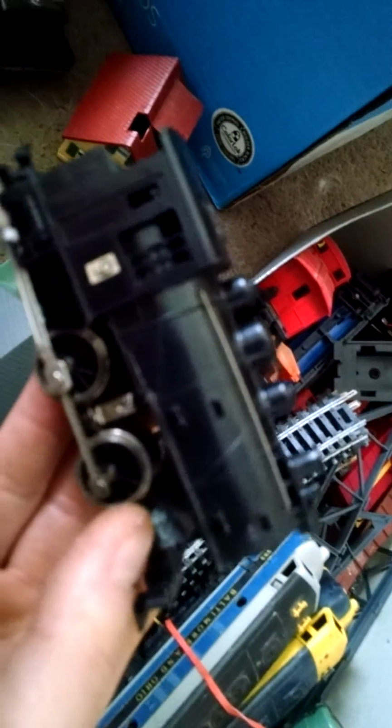Here's the rest of that O27 station platform. I always wanted another one. And a couple mixed goodies. Here's an 0-4-0 project engine. I just want the parts off of it for another engine I have. I can switch off the piston and replace that.